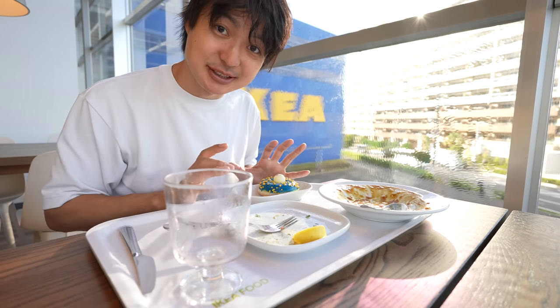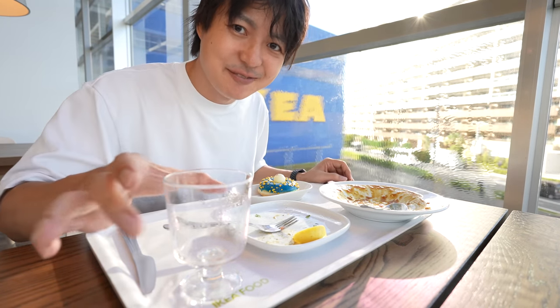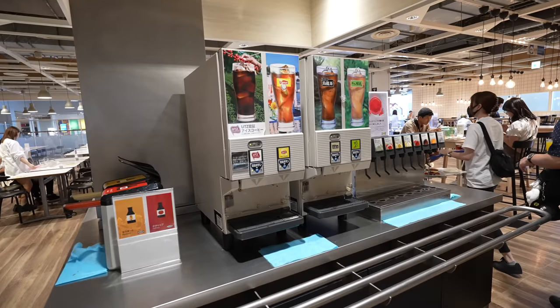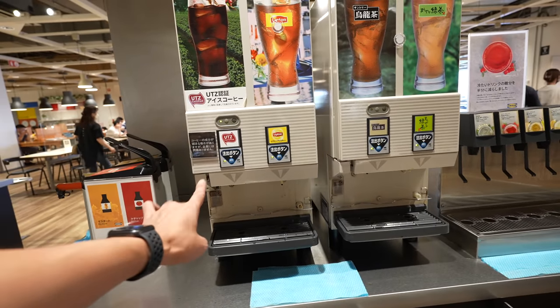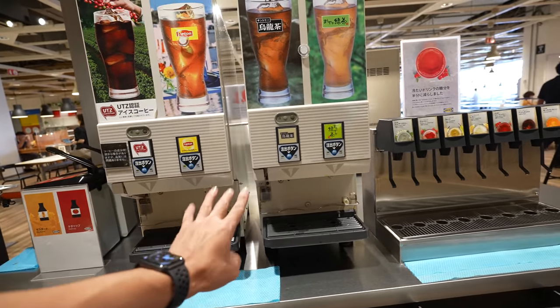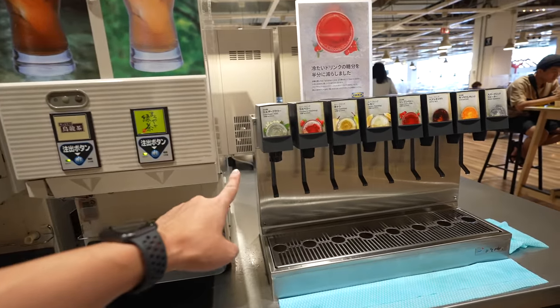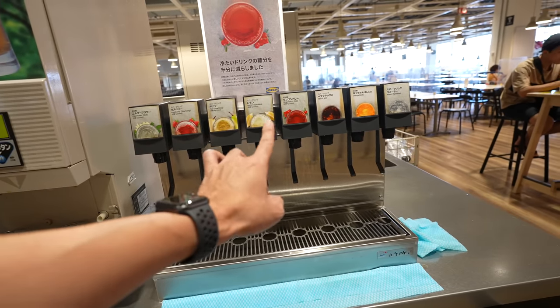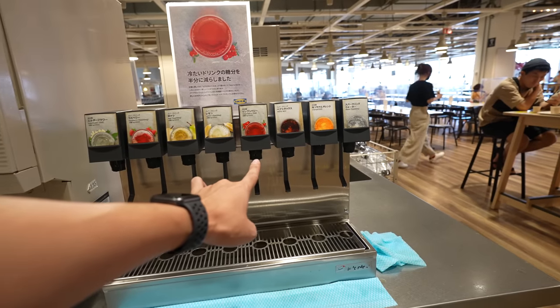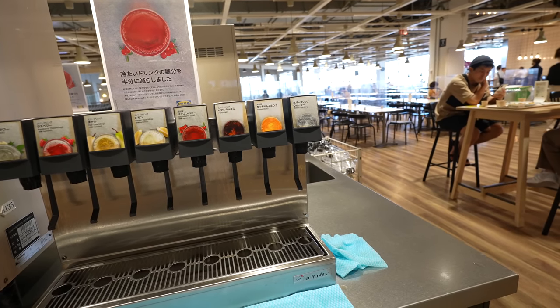So before going to the dessert, let's go get the next one. So let me explain what we have at the fountain. We have iced coffee, lemon tea, oolong tea, green tea, and elderflower, raspberry, pear, lemon, lingonberry, Pepsi, orange, and water.